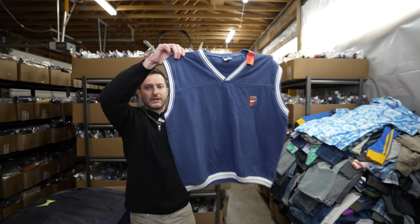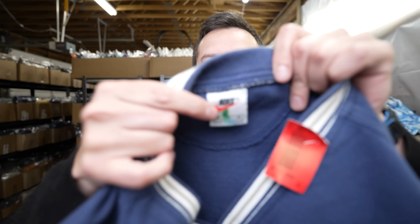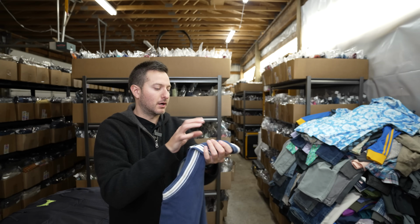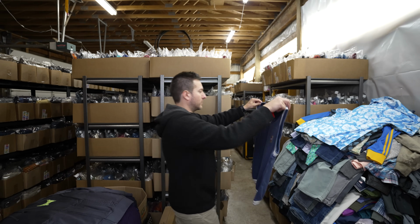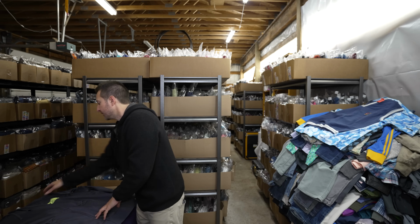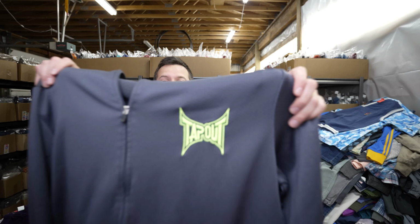This is a cool vintage golf vest by Nike. When you see a tag like this, that is a vintage Nike tag. You're going to want to pick it up. This was half off, so $6.50. Should be able to get $20 plus shipping on that. Very nice. This is something you should be picking up, especially in the shirts, which is Tapout.